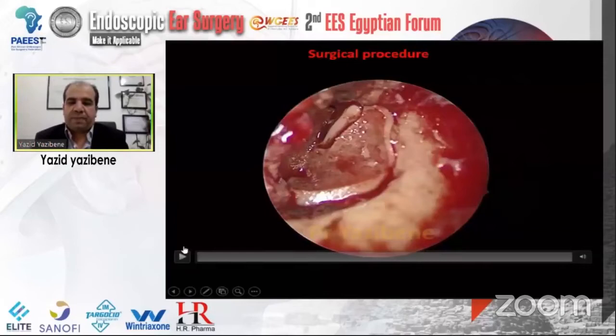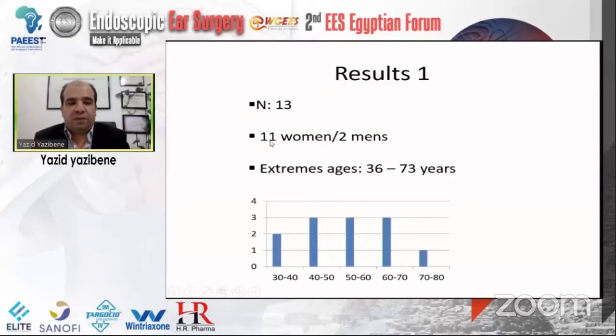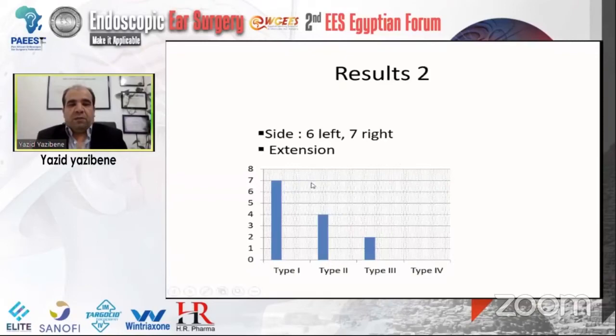So what about our results? We have 11 women and 2 men, with ages ranging from 36 to 73 years. Distribution according to the extension of the lesion: half of the cases are small, and the other half are larger tumors.